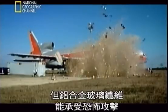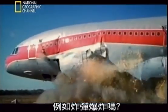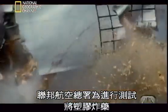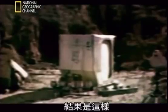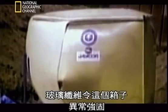But could GLARE even stand up to terrorist attack, like these bomb explosions? In tests, the Federal Aviation Administration placed plastic explosive in a luggage container made of GLARE. This was the result. A box whose strength comes from glass.